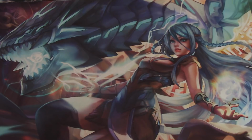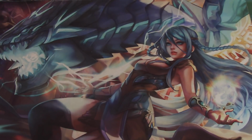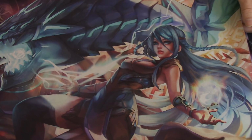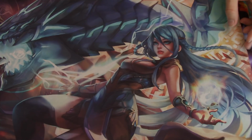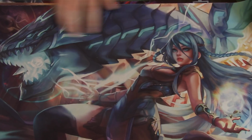Then we got, oh my gosh. This was a playmat I picked up earlier this year when I was down in Richmond from somebody for very cheap. I've been wanting this playmat for so long, and I mean so long. This is Blue Eyes White Maiden, who I've always considered the mother of my Blue Eyes White Dragons, with Blue Eyes Alternative or Blue Eyes Chaos Max back here, just popping out.